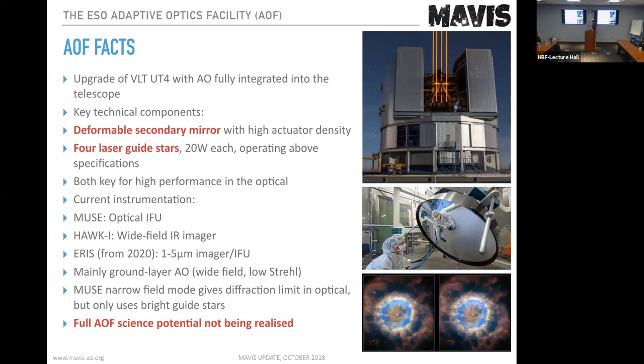So, in a way, it's a little bit underutilized right now because it only has a ground layer mode, and now a laser tomography mode with the new narrow field mode. But it could be better used. And I think that was one of the motivations for ESO to decide that the next step is going to be MAVIS, because now MAVIS is doable, and it's also going to leverage all of this investment that has been done for the AOF.